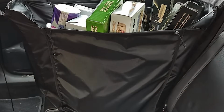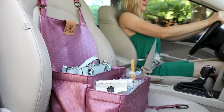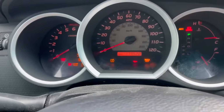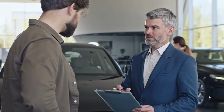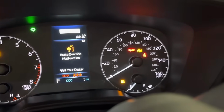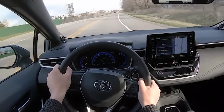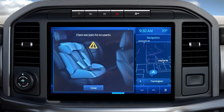And here's one more smart bonus. If you carry heavy bags or groceries on the front passenger seat, the car might think someone's sitting there, and you'll hear that seatbelt chime. If it gets too annoying, Toyota gives dealers the option to turn off the chime while still keeping the warning light on. These might sound like small things, but they add up to make your everyday drive a whole lot smarter and a whole lot easier.